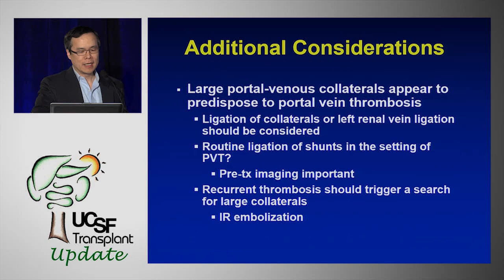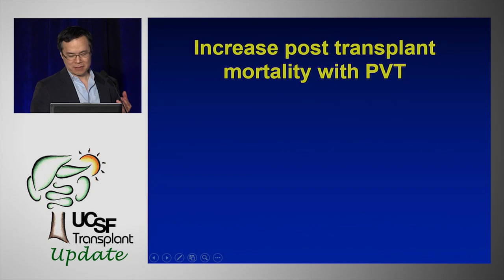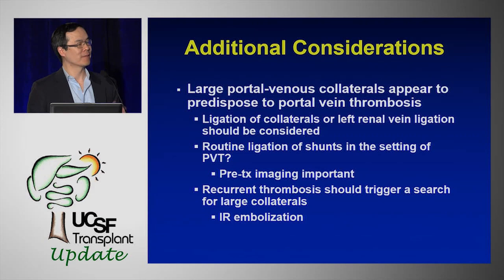But in terms of the ligation of the collaterals and stuff like that, that's why it's nice to have preoperative imaging, so we know kind of where to look for the collateral. Sometimes it can be retroperitoneal, and those are very difficult to get at. We also, of course, want preoperative imaging, usually a CT angio, just to see what type of thrombosis we have, so we know what we're dealing with going in.